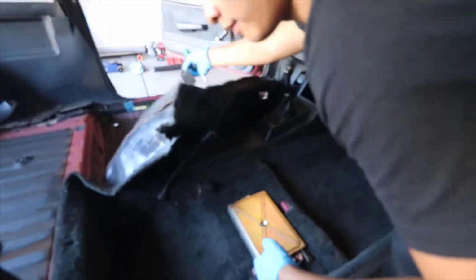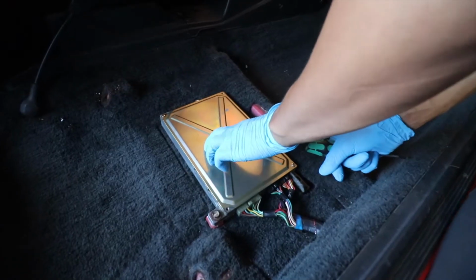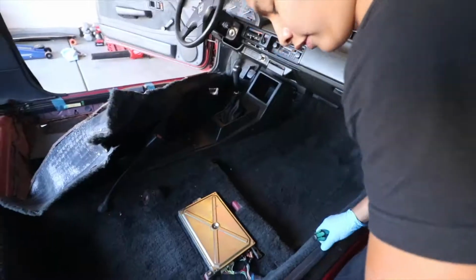There's the ECU. We also have another ECU. We have an Integra ECU that came with the car. Apparently it's supposed to raise your revs and make it a bit more aggressive. We'll figure that out when we get there.